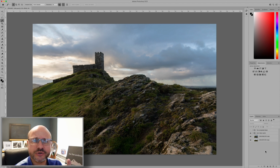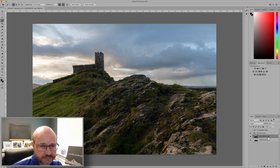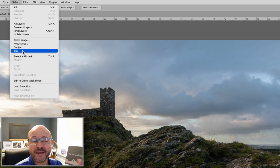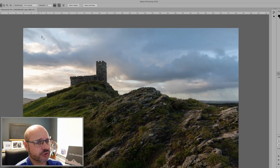Now, one of the new features that we've got inside of Photoshop, and which is being introduced now into Lightroom as well, is with these selections. We're able to go into our Select menu, and we have an option up here where we can select a color range, a focus area, the subject, or the sky, and that is really quite powerful. This is what they've added to Lightroom, and I'm going to show you that quickly at the end anyway. But if we click on sky, it'll go away and think about it for a little bit, and it'll come up with a selection just of the sky.